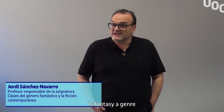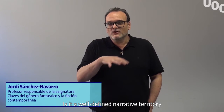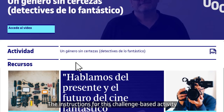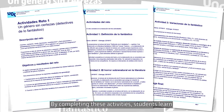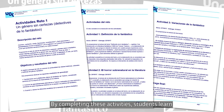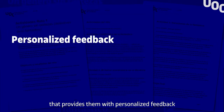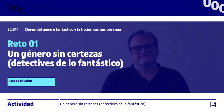Is fantasy a genre or a series of subgenres? Is it a well-defined narrative territory or is it blurred? The instructions for this challenge-based activity are given in a document they can download. By completing these activities, students learn while their progress can be simultaneously evaluated with a continuous, informative assessment model that provides them with personalized feedback and constant support from the teaching staff.